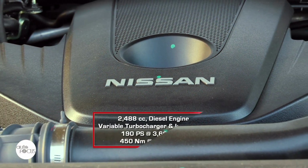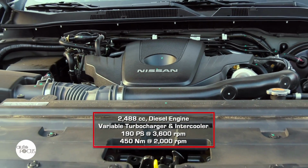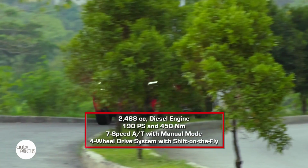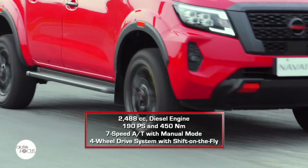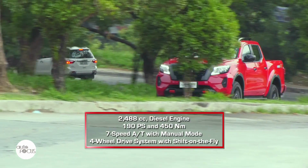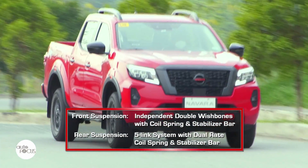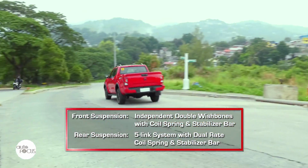The Pro 4X is powered by a 2,488cc diesel engine with variable turbocharger and intercooler generating 190 PS at 3,600 RPM and 450 Nm of torque at 2,000 RPM. The engine is mated to a 7-speed automatic transmission with manual mode and a part-time 4-wheel drive system with shift-on-the-fly capability for shifting from 2H, 4H, and 4L mode. The drive system also comes with electronic locking gear differential. The Navara is fitted with independent double wishbones with coil spring and stabilizer bar in front and a 5-link multi-link system with dual rate coil spring in the rear.